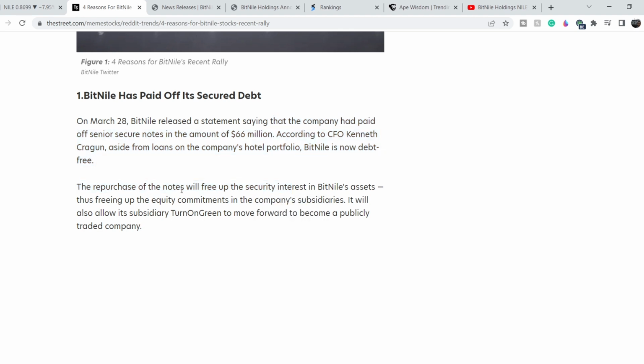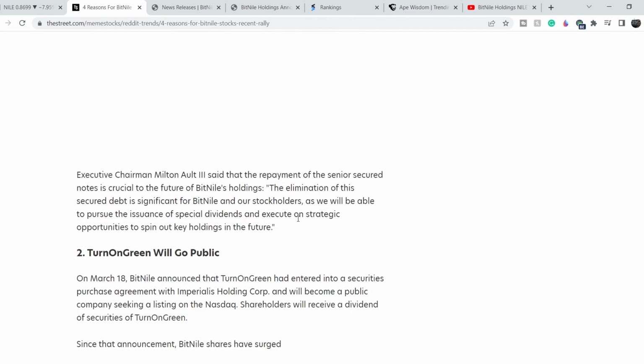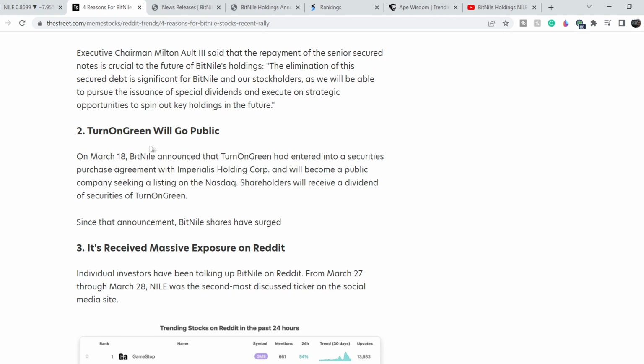The repurchase of the notes will free up the security interest in BitNile's assets, thus freeing up the equity commitments in the company's subsidiaries. It will also allow its subsidiary Turn on Green to move forward to become a publicly traded company. And the second reason is that Turn on Green will go public.